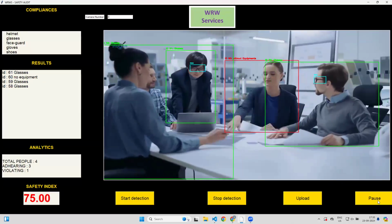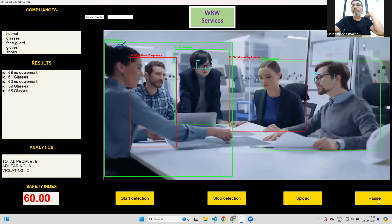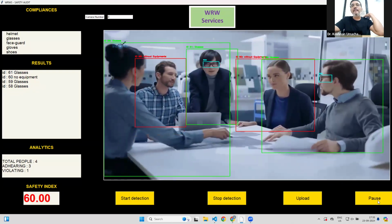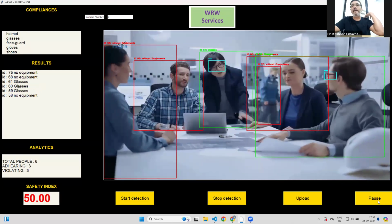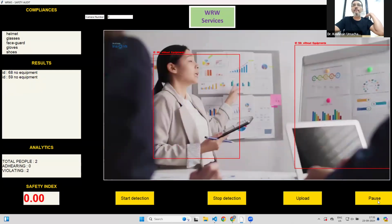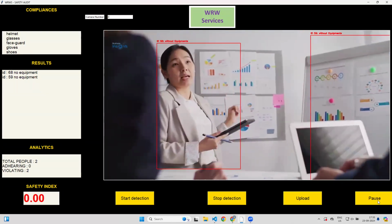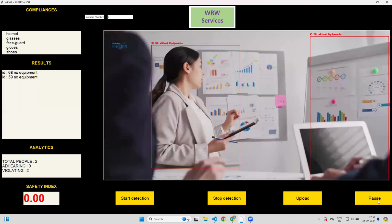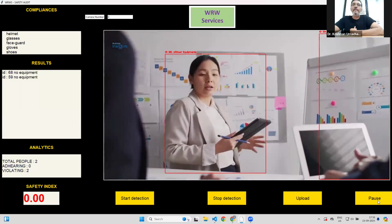See, some people are wearing glasses. Glasses are protective equipment, so it is showing as glasses. Whereas people without any glasses are marked in red because they don't have any kind of personal protective equipment. So that's how this is very objective in identifying.